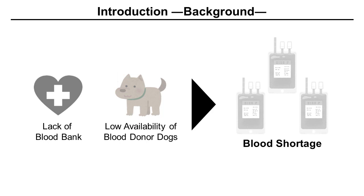Let me start by describing the background. In veterinary medicine, no blood bank systems have been developed. So we have no choice but to rely on blood donor dogs for transfusions. But their availability is severely limited. For this reason, blood shortage is a serious problem in veterinary medicine.